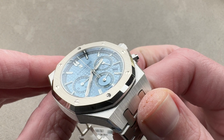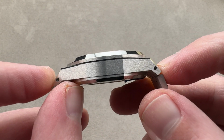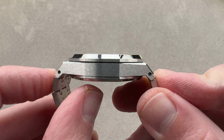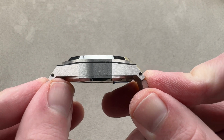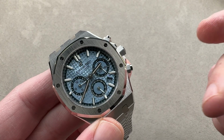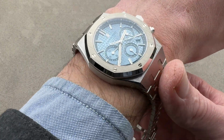So 38 in diameter, it's 10.9 millimeters thick. From lug to lug, if we just include the case, it's 48 millimeters. If we include the end link on each side, the total rigid distance across the wrist is a fairly substantial 50.1. Now this is a 100-piece limited edition here, and the example on my wrist was sold in 2020.